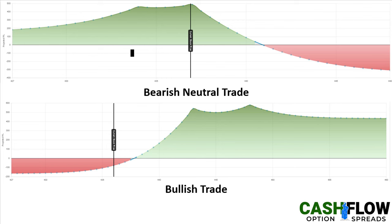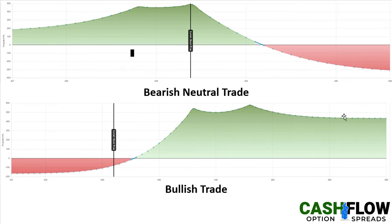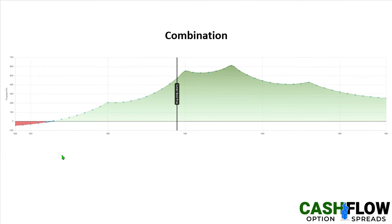Again, here is a similar scenario to the one I showed earlier, a bearish neutral trade with a bullish trade. Here is the combination. This one was more focused on a bullish side. So a little bit of risk to the downside, not much at all, but the major profit zone was to the upside, and that's what that looks like. And so if the market stayed the same or moved up, very high probability of making money. And if the market moved down, very small risk, but there is risk on this trade. So understand, if you put together this combination and the market moves down, you will lose money if it moves down far enough.